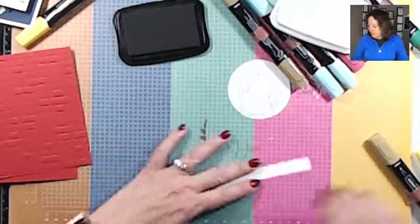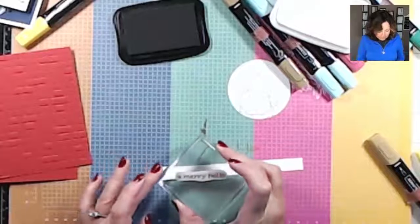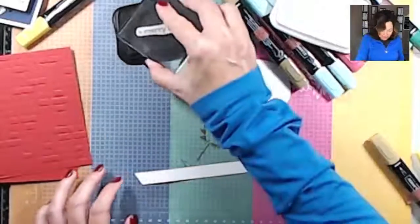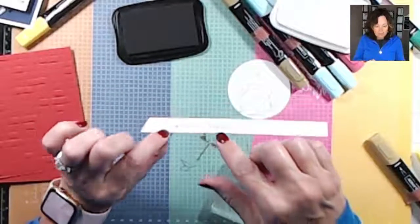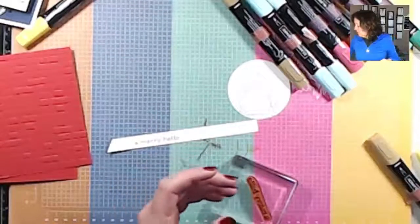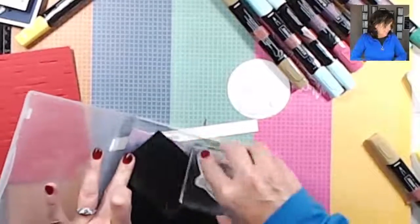And we're going to stamp a Merry Hello on this one, so I'll go ahead and stamp that while we're here. Oh, no! I got a halo. There we go. So in case you're not sure, a halo is when your stamp rocks and you get ink from the edge like that. Happens to me too. I tell my new stampers, it's not just them, because it's not.